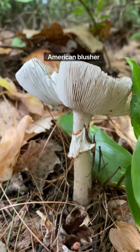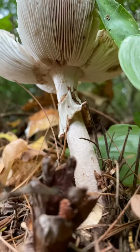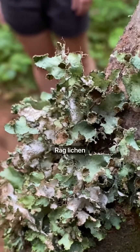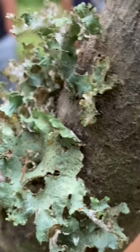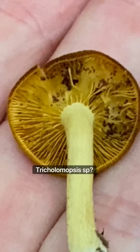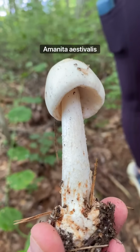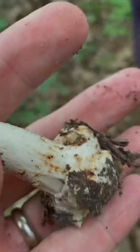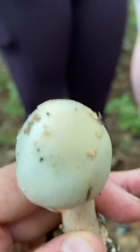Over at Broadmoor, I found this American blusher despite the drought, and some water parsnip, edible with some very deadly lookalikes. And this rag lichen would normally be in the treetops, but the wind blew it down so we can see it. Never got a good idea on these mushrooms. Tricholomopsis is a guess, but I feel more confident with this Amanita, probably Amanita estivalis. There are a bunch of these around. The universal veil remnants are distinctive.